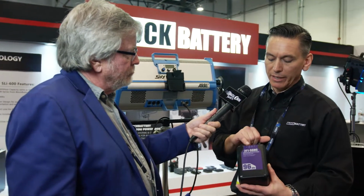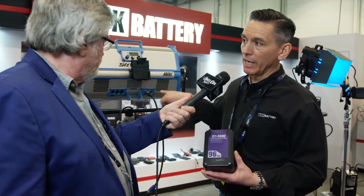One of the other ways we can power the Skypanel is with our new 2F196HC. The 2F196HC is a unique 2F1 battery in that it is designed specifically for high current applications. With the Skypanel, we talked about powering it at 48 volts to achieve the full output range of the light. But not everyone needs the full output range all the time. Sometimes they just need a quick shot for a short period. That's one of the applications we can address with the 2F196. The 2F196 provides 30 volts output into the battery input and gives us up to 50% of the range. The way we do this is we take our adapter here.